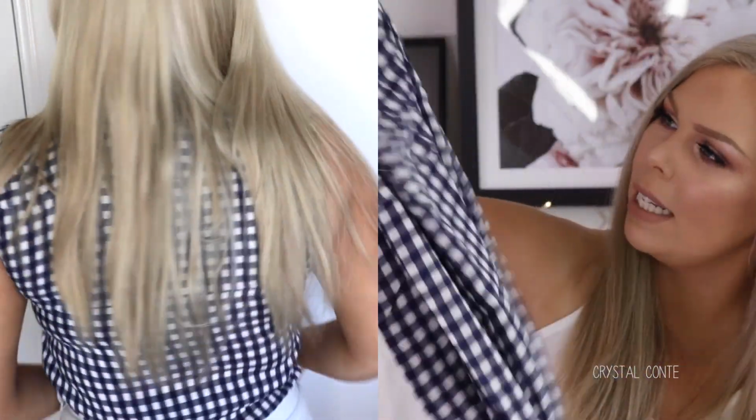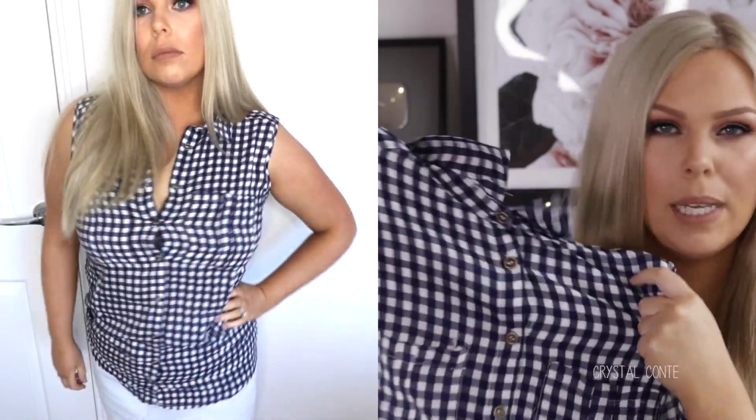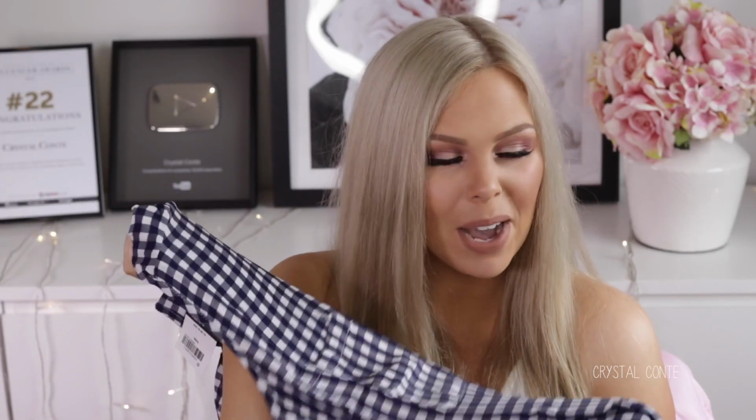It's a bit longer than I expected, but I wanted to possibly tie this up with a high-waisted skirt. We'll see. This one again, $9.99. Like that's super affordable. And this one again in a size 34. So hopefully that looks really cute and, you know, it turns out what I had in mind for it.